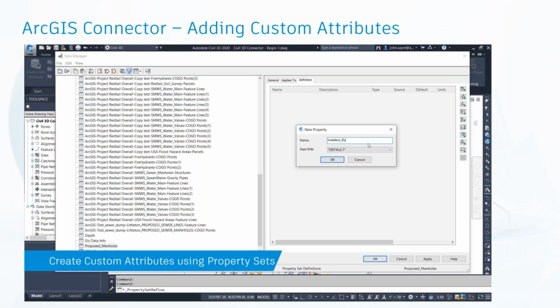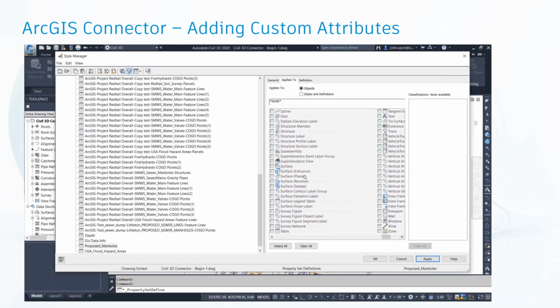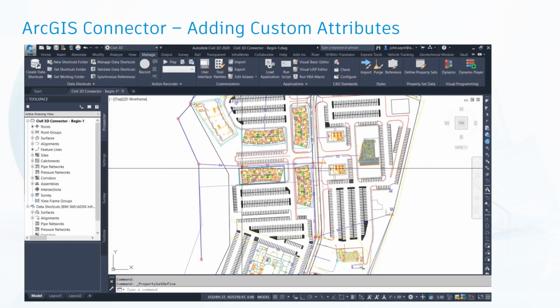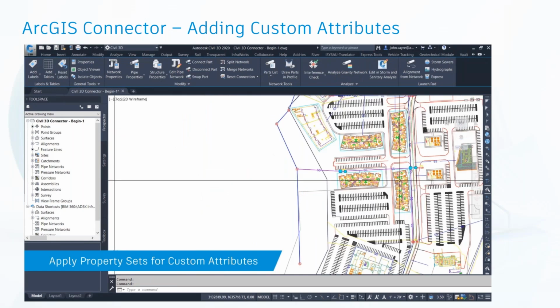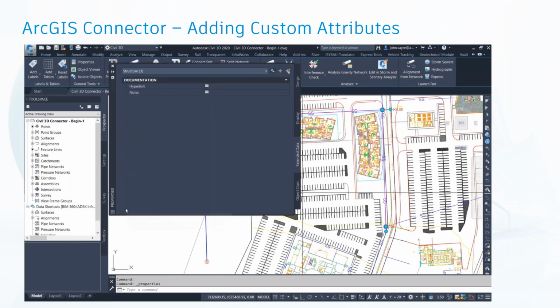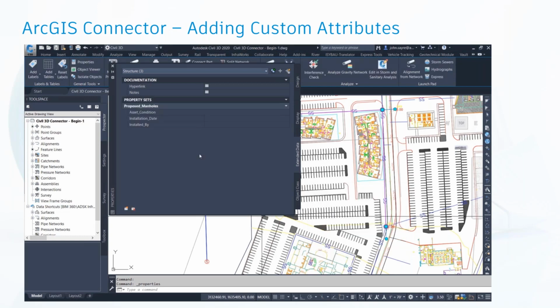Now you go to the style manager in Civil 3D and you create your own styles. So for example, you have different parameters such as who installed it, when was the installation date, what is the kind of facility that we need to attach it to. So you can apply the properties directly to specific infrastructure. In this case, we have created attributes for structures, and then you just apply the property sets over to the selected infrastructure. In this case, you selected proposed manholes. You have the asset condition, it is in good condition, and when was the installation date, and which contractor installed it. So this is vital information for the owners.